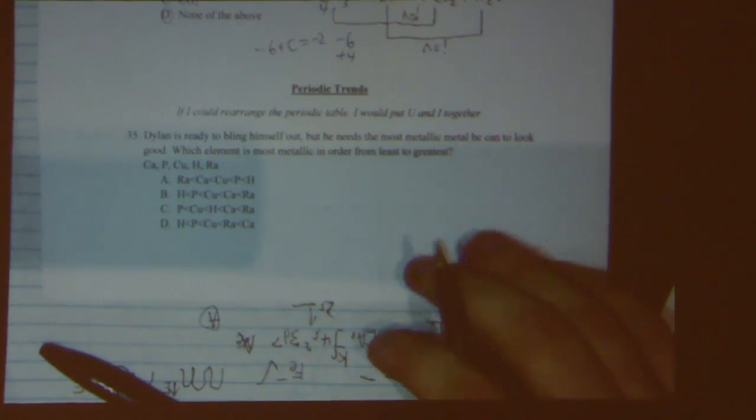So before I go over periodic trends, if I could rearrange the periodic table, I would put U and I together. I thought that was kind of cute. I want to discuss with you guys the actual trends that occur on the periodic table individually at first. So let me draw a little quick picture. The ones that we should know. So pretend here is the periodic table. I'm a gifted artist, as you can tell.